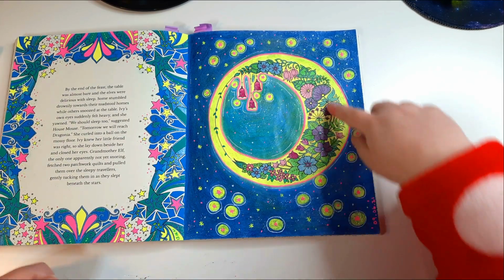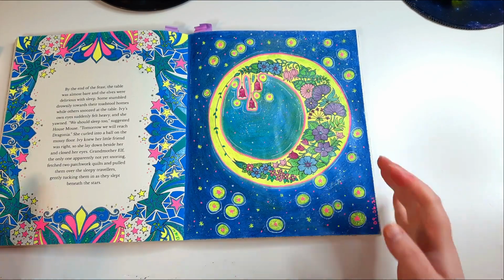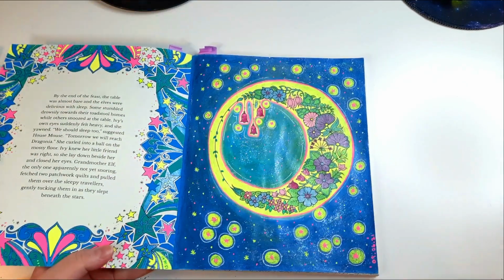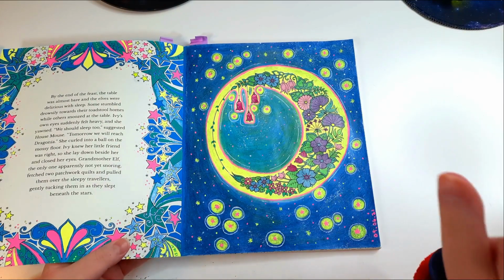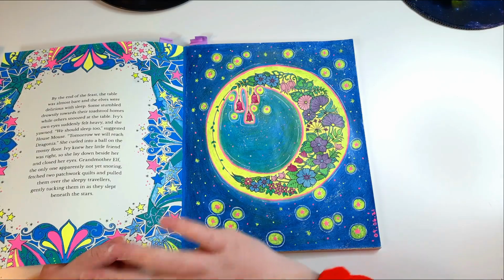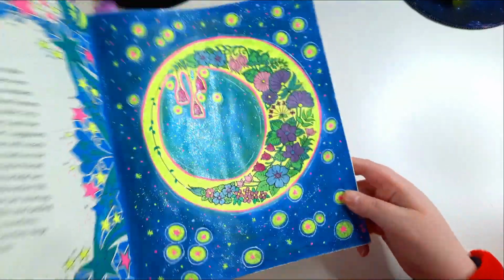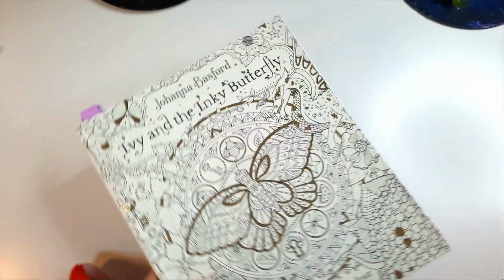I'm not sure what gel pens these were. I think these were the Chromatech gel pens, maybe, as well. So Chromatech, Jelly Roll Moonlights and Bambino crayons, and then a whole bunch of stickers. I love it. I think it just looks very magical, and that's what the book's all about, a magical adventure.